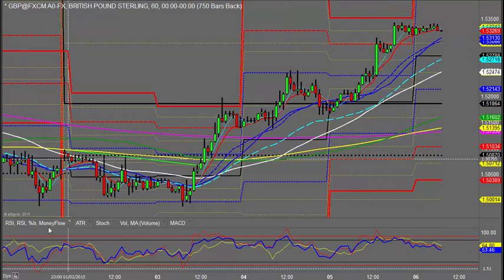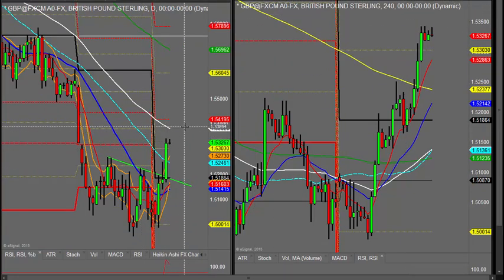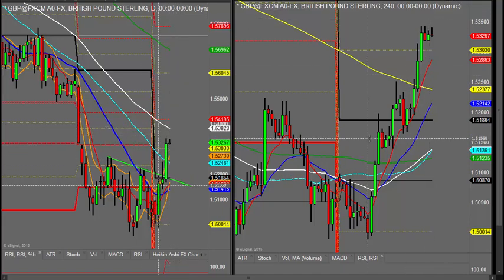Break of the highs though, we're pretty on target for heading towards that daily 50 that I've been on for a few days now, so could see a continuation up to that daily 50.